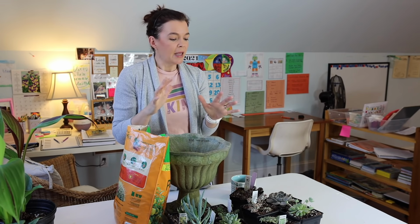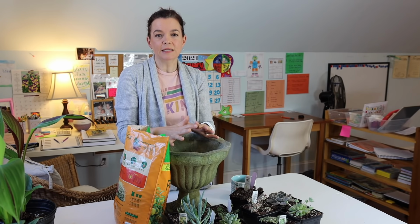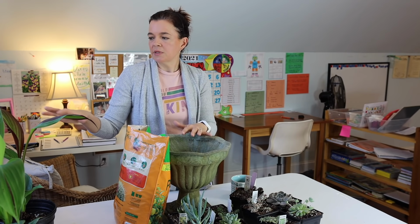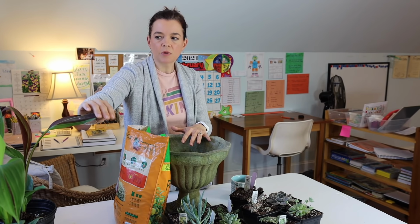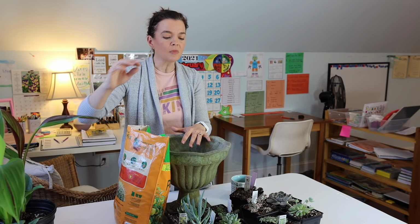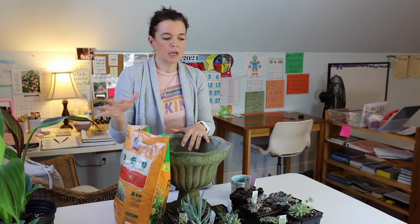You may be wondering where we are. We are in our schoolroom, and we are in our schoolroom because it has great light in here. And this table that I have it set up on, you might be able to see that I have some of these canna lilies right here. These were a gift from one of our plant suppliers. So I've overwintered them here and they're doing great.